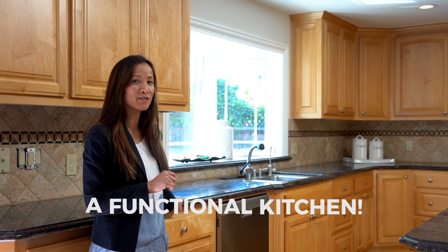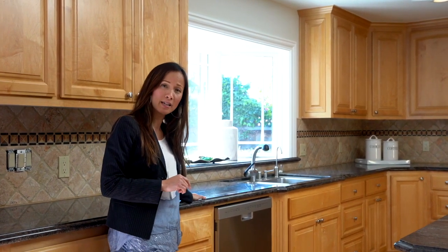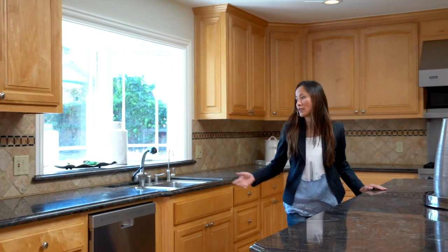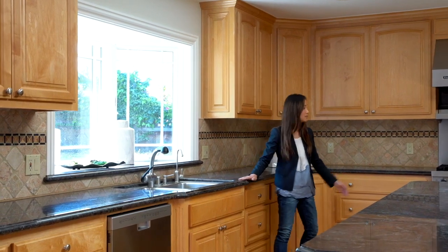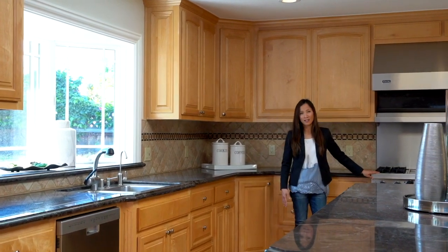The kitchen is one of the most important areas of the house, and it's highly functional. But we don't want to show the daily functions. We want to clear off the counter space. We want to clear off everything to highlight the special finishes and appliances. So here the kitchen looks even more grand, and you can see the beautiful countertops. You can see the upgraded appliances by clearing away the clutter.